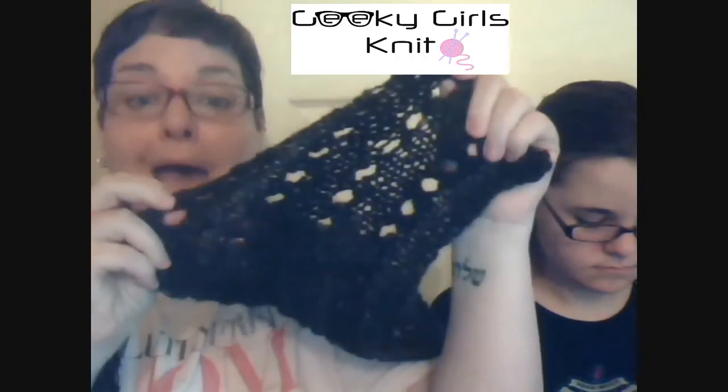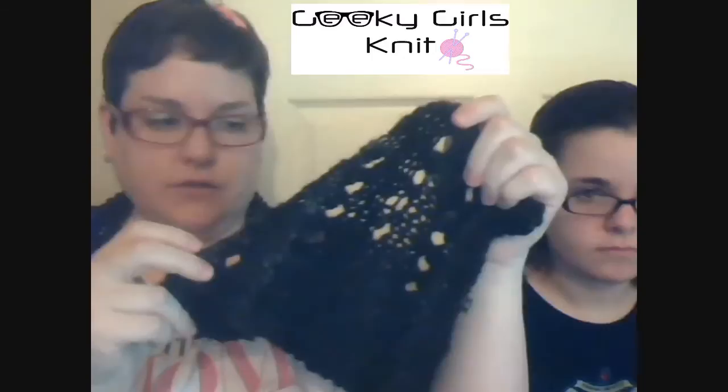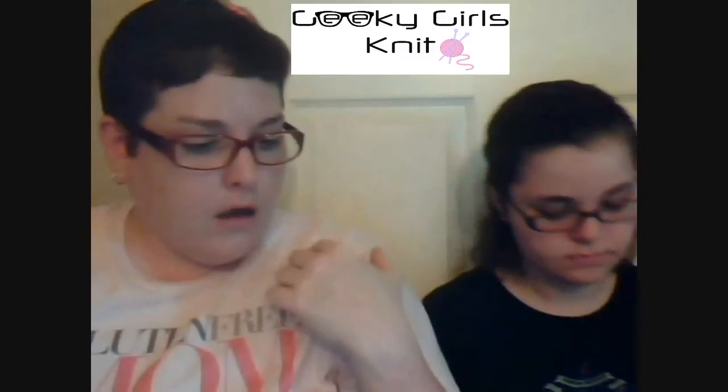It is massive. And I love it, and I can't wait for it to cool down so I can actually wear it because I'm sweltering already just having it on like that. That's all my finished projects. So what are you going to show us, Damaris?